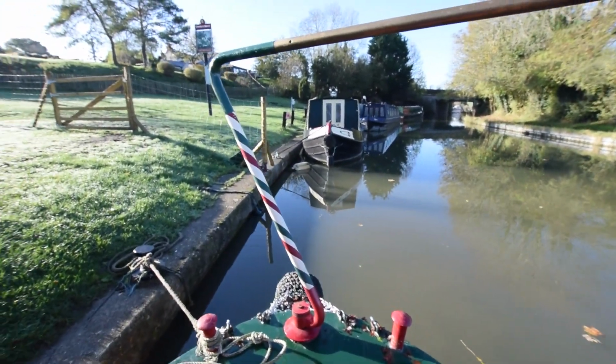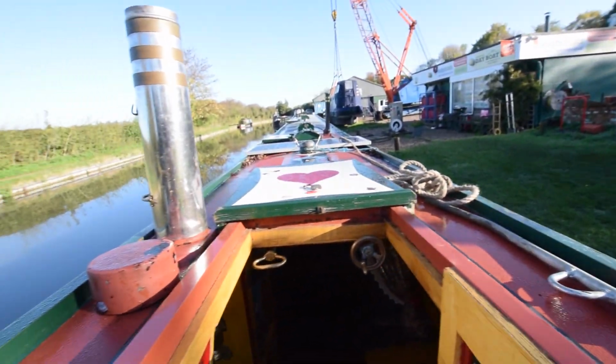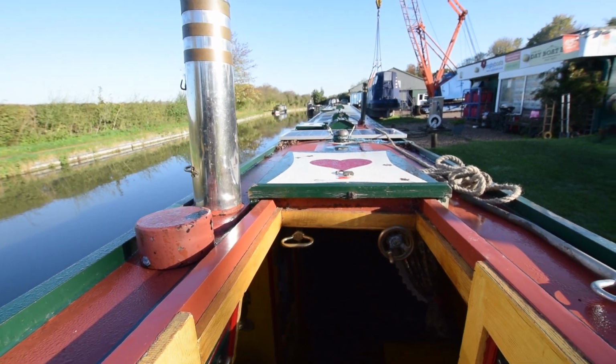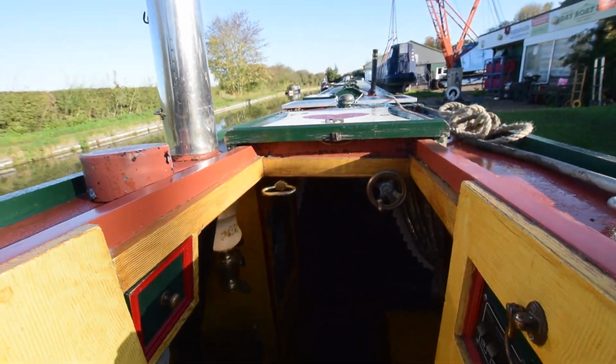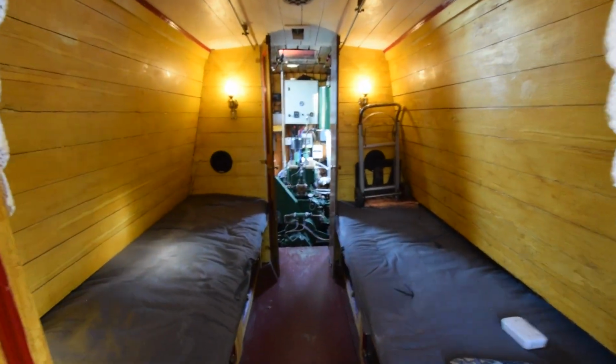Up we go. Let's have a quick look down the length of the boat. There we go. That's the helmsman's view. Traditional push-pull gear change and speed wheel. Nothing to be frightened of at all. Have another walk back through the boat.